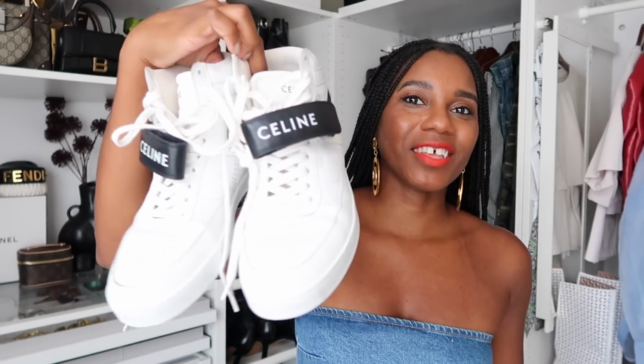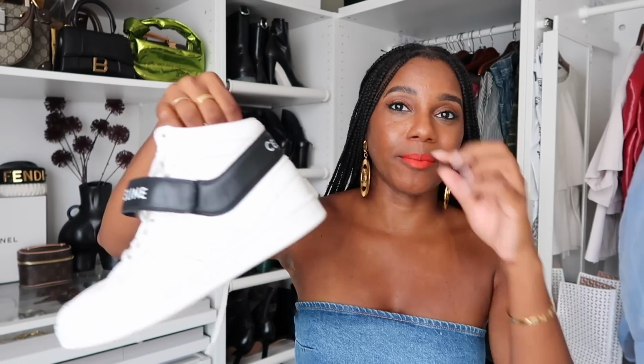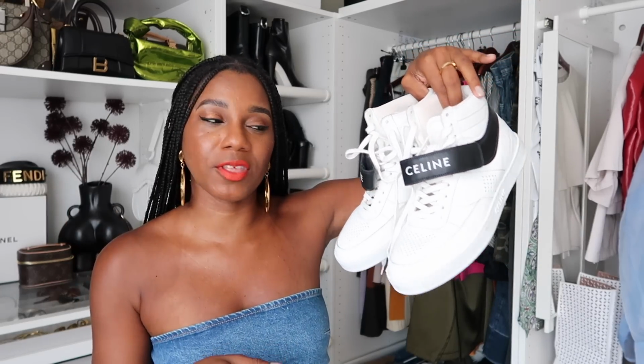Now, I don't often wear sneakers, but when I do, they're cool. These are the Celine sneakers that I bought during the last New York Fashion Week. I also have them in green. The green ones I leave in Miami. The black ones I leave here in New York, or I travel with them because they are so comfortable, like clouds. And I just love the look.